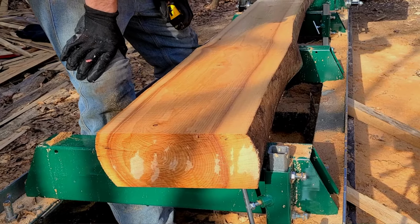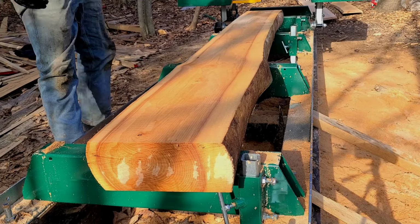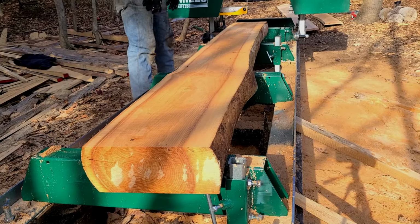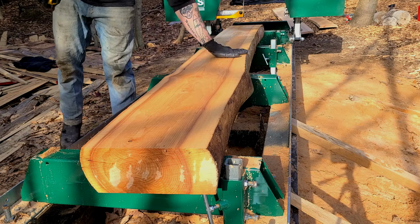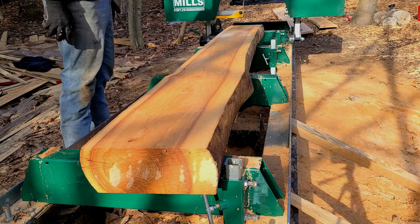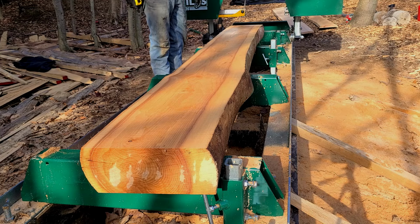It's the only ash log I've ever cut, so I don't really know what a beautiful ash log looks like, but I'm having a hard time finding much for defects in this. There's a couple small knots. There's one bug hole that goes through. And myself, I'm thrilled to have it. And I think it was a good choice to go out into the forest and rescue it.